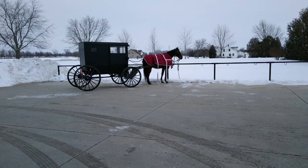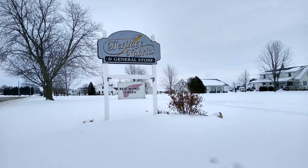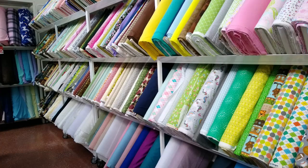So here we have a horse and buggy. You'll see that there. It's Heritage Fabrics and General Store. It sits out in the country. The young lady that works there, she's super friendly, super kind. They always welcome me with open arms. I didn't pick out which clock I wanted that particular day, but I can do an order, they said.